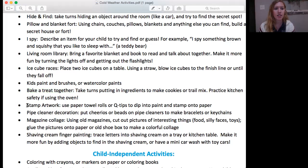The next activity listed here is stamp artwork. So you can really use anything around the house that you're willing to get a little dirty with paint and then throw away. Some examples are paper towel rolls or Q-tips that you may have laying around the house. And this is, again, just a great activity to work on some table time, sitting down and following directions or naming different colors while you're making some artwork.